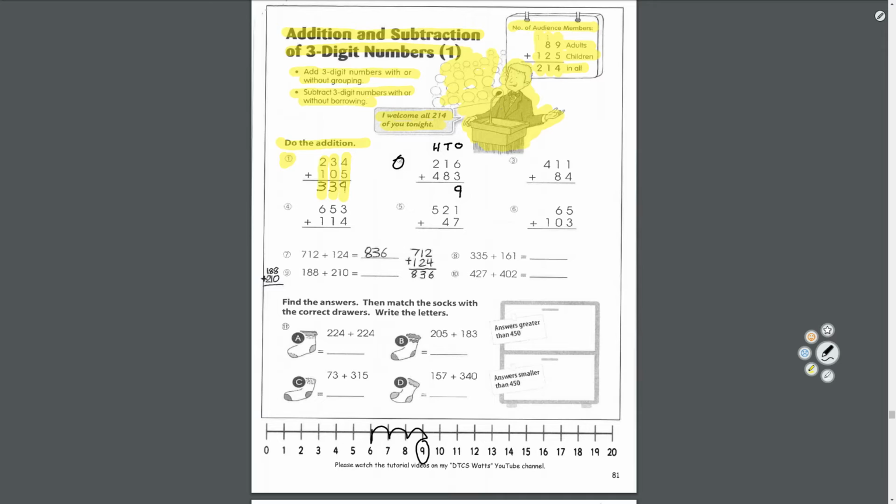Now let's go to the tens place. 1 plus 8, or to make it easier on ourselves, we'll just say 8 plus 1 equals 9. If you don't believe me, let's do it the hard way. 1 plus 8. 1 plus 1, 2, 3, 4, 5, 6, 7, 8. Told you. Now the hundreds place. 2 plus 4 equals 6. So our answer is 699.